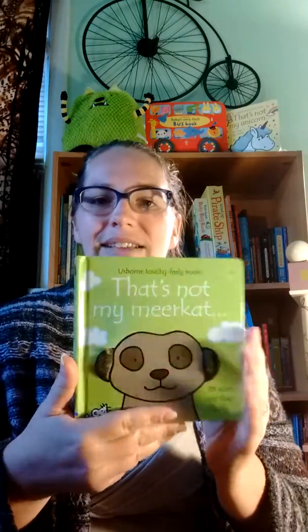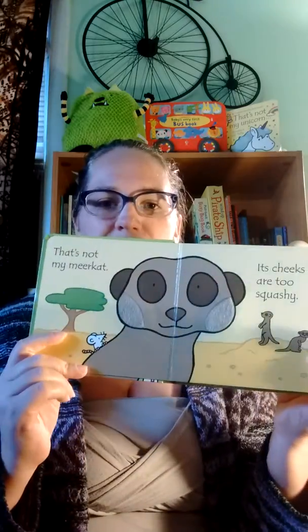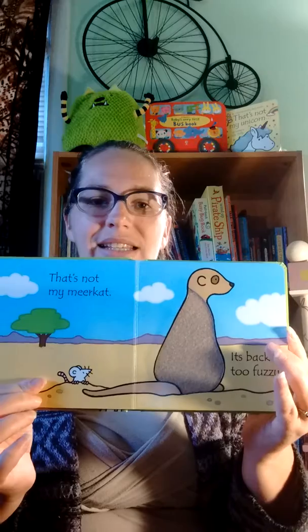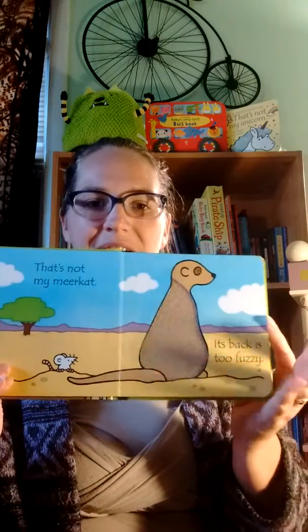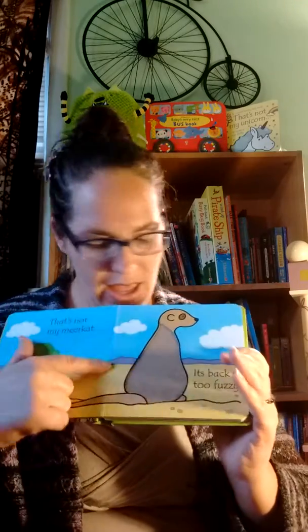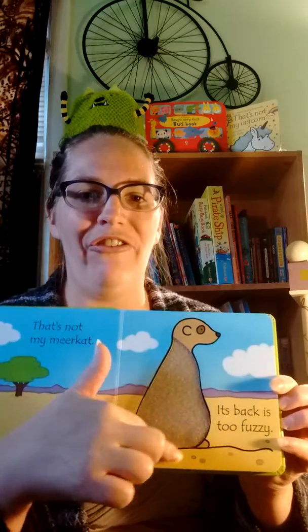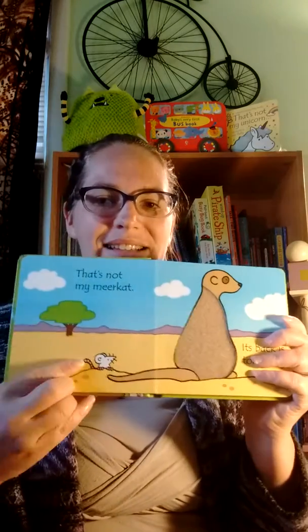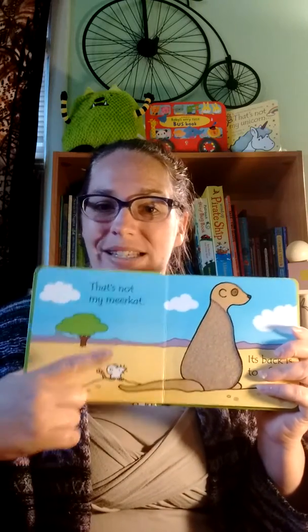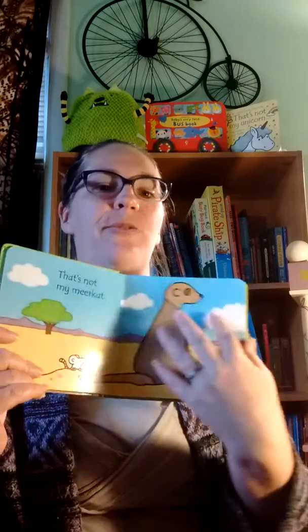And what it has is bold, colorful pages with black outlines to make the pictures very easy to see. And each page has a couple of different things. It has a touchy-feely element in it that is connected to the word that it talks about. That's not my meerkat. Its back is too fuzzy. Now, it also has this fun little mouse that as your little one gets a little older, they can start pointing out where the mouse is in each page.